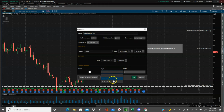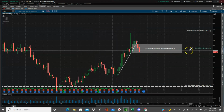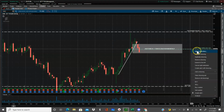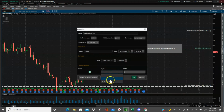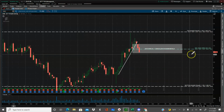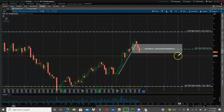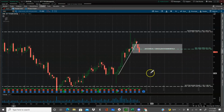We're going to make that dotted. Actually, a little more dotted, and I'm going to change the color a little bit. I think I should go back to this one, the long dashes. Yeah, that looks a little better. So yeah, that's definitely a short-term level that I'll be watching, that 2020 opening price or December 2020 opening price.